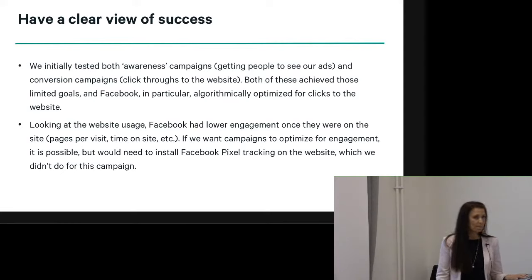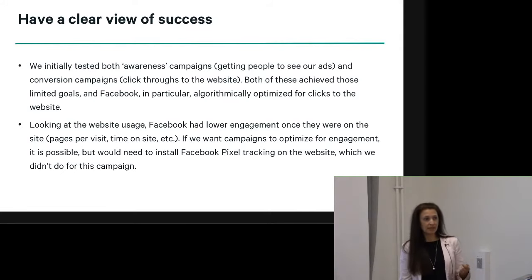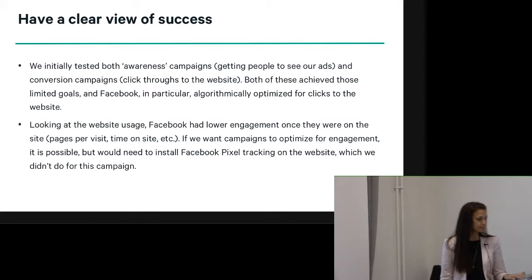What is that? It's a code that you add to your website so that Facebook can also measure what happens on your site. Otherwise, of course, they can only measure what happens within their own system.